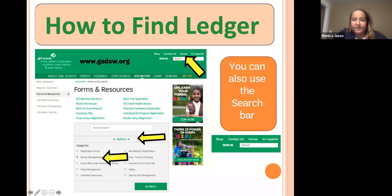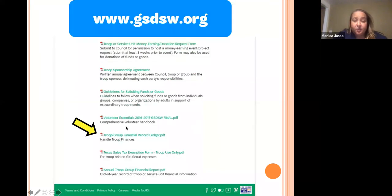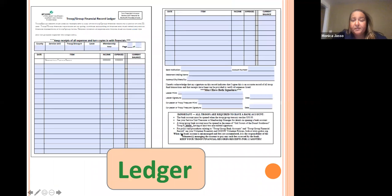All right. So you would find the ledger in the same place that we discussed earlier. Go to our website, go to forms, search for it, or go to the money management category. You would look for Troop Group Financial Record Ledger. Anything in green is a hyperlink. This is what it looks like. So this is the one that is the full detail. It's fillable. So you can fill in all this information.